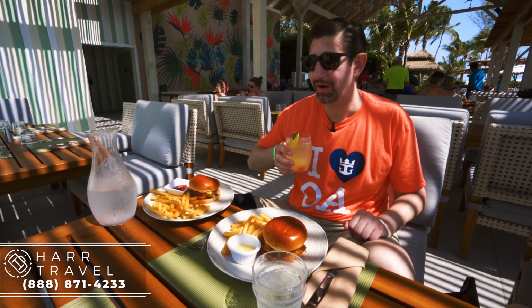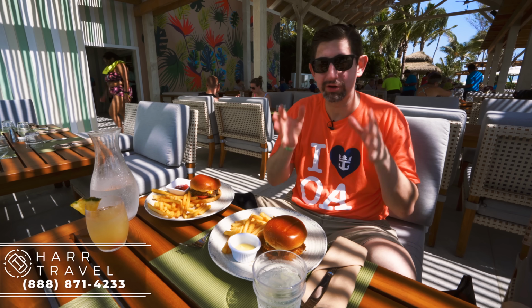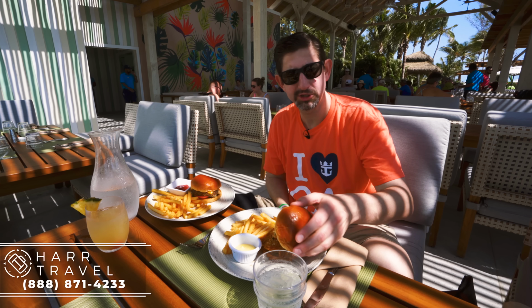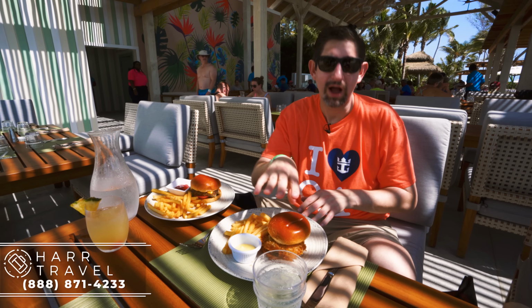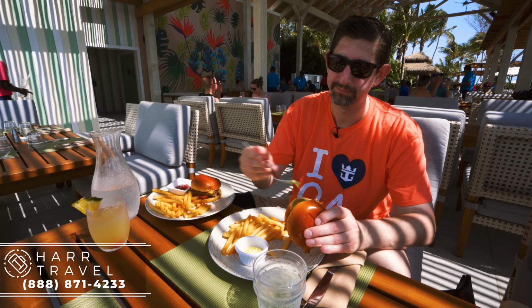Cheers. Now we're gonna move on to the entree. All right, so I thought I would lead it off with the signature Coco lobster sandwich, side of fries. Looks pretty darn good to me. So you've got crispy fried coconut crusted lobster, brioche bun, avocado relish, and well, rum soaked pineapple salsa. You had me at rum soaked. Let's do this thing. Put a little of the sauce on there.